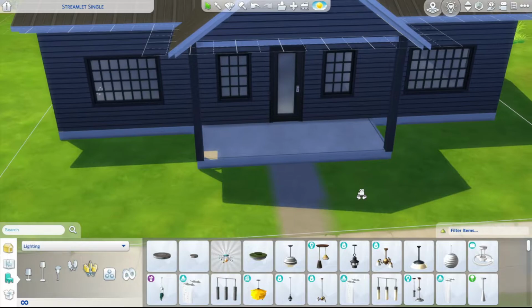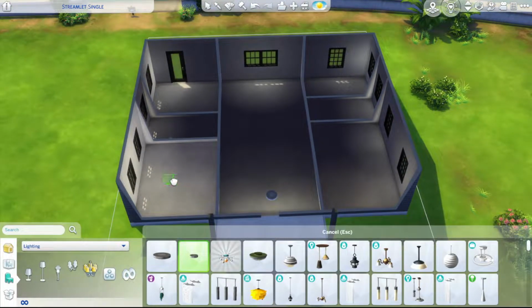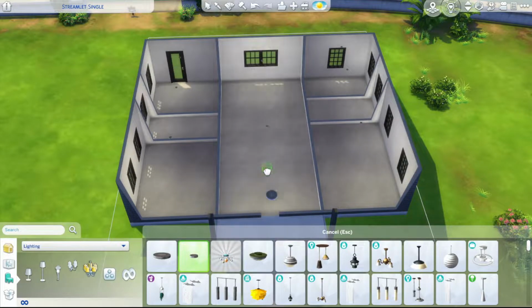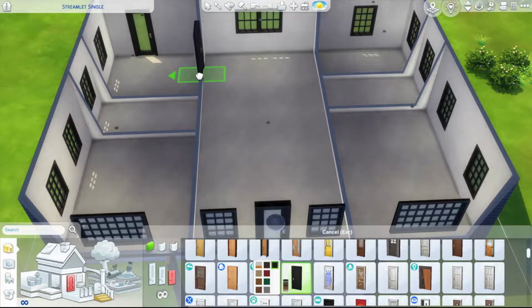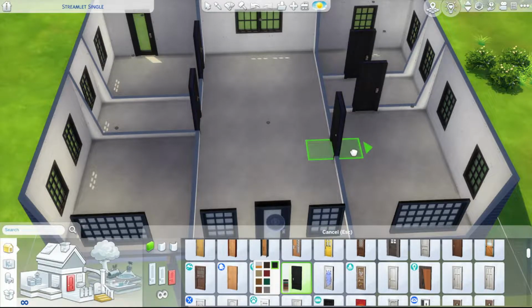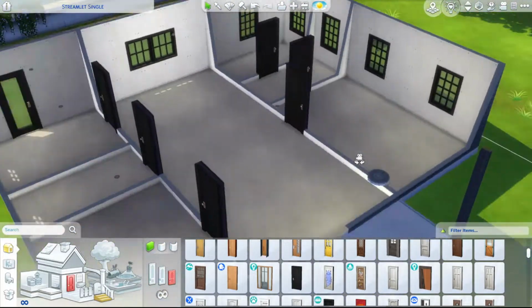But, anyways, yes, I have done this floor plan before if it seems familiar to you, and I will likely do it again in the future. I don't know why. I am obsessed with this floor plan. I'm really not. It's just, it seems to be my go to small house floor plan.